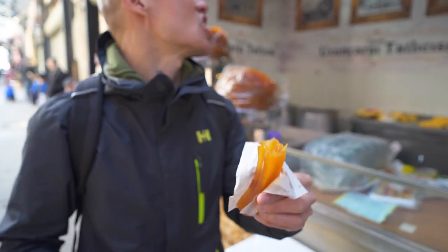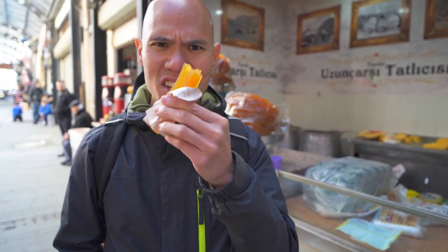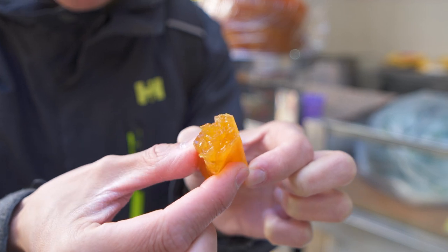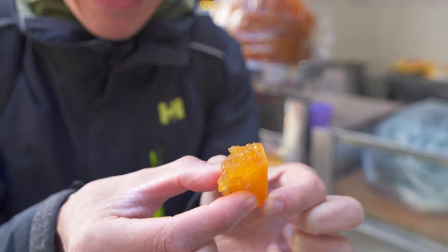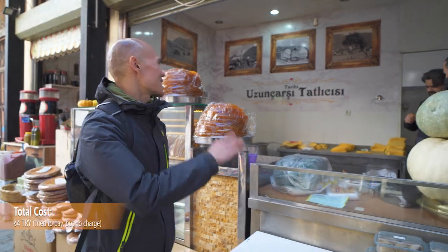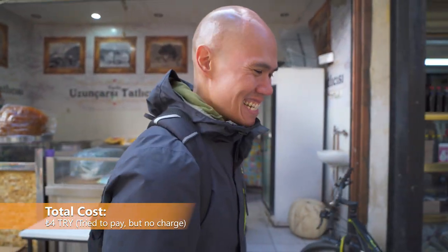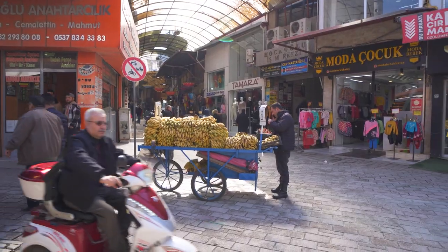It's really, really tasty. Look how juicy it is. It's almost like a candied pumpkin. Look at that. Such an interesting dessert, but so yummy. Teşekkürler usta. İyi günler. That was really, really tasty and really, really different.